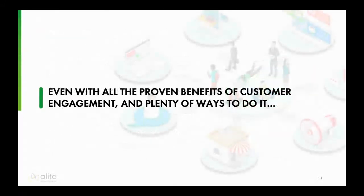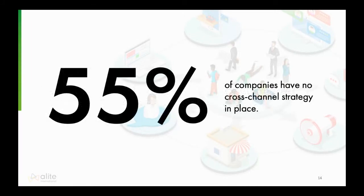Even right now, I told you about the benefits of customer engagement and plenty of ways that you can increase it with the help of cross-channel marketing. The statistics show that only 55% of companies have a cross-channel strategy in place. Now, this is very sad because it shows that many companies don't pay attention to what their customers want or need. If you are one of these companies, this just puts you in a very bad position. Sooner or later, you're going to be behind, and your competition is going to perform a lot better than you. So I would really advise you to come up with a strategy that will work best for your business.